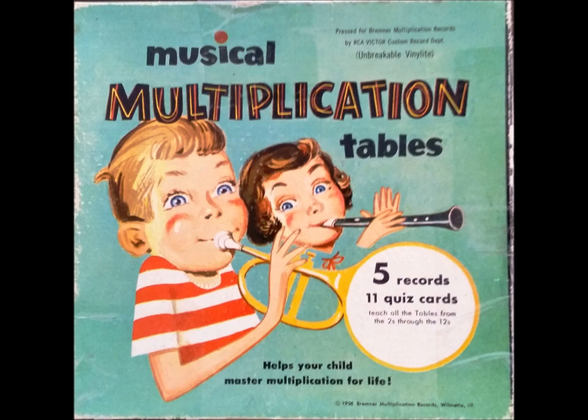10 times 8 is 80, 10 times 8 is 80. 10 times 9 is 90, 10 times 9 is 90. 10 times 10 is 100, 10 times 10 is 100. 10 times 11 is 110, 10 times 11 is 110. 10 times 12 is 120, 10 times 12 is 120.